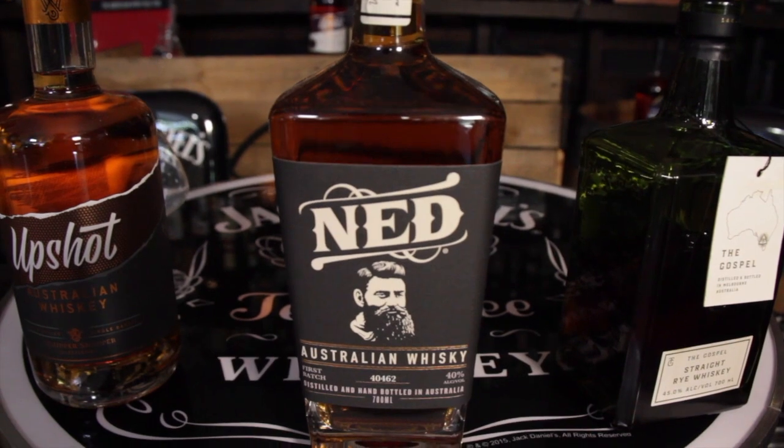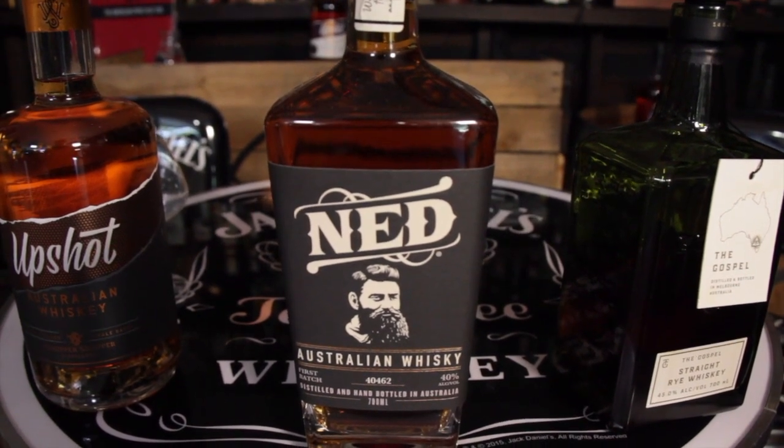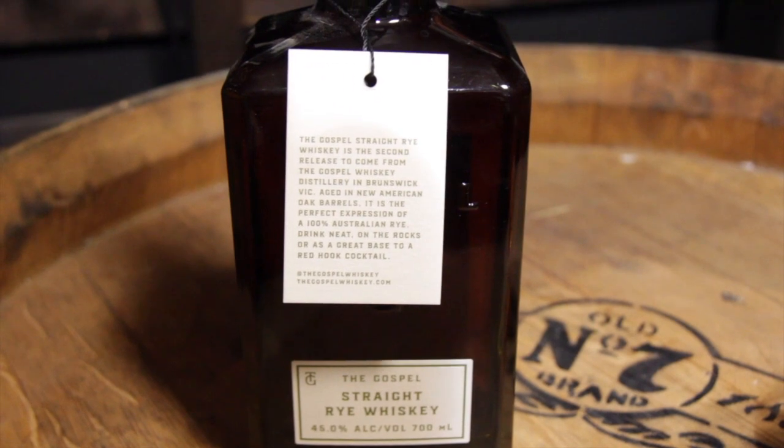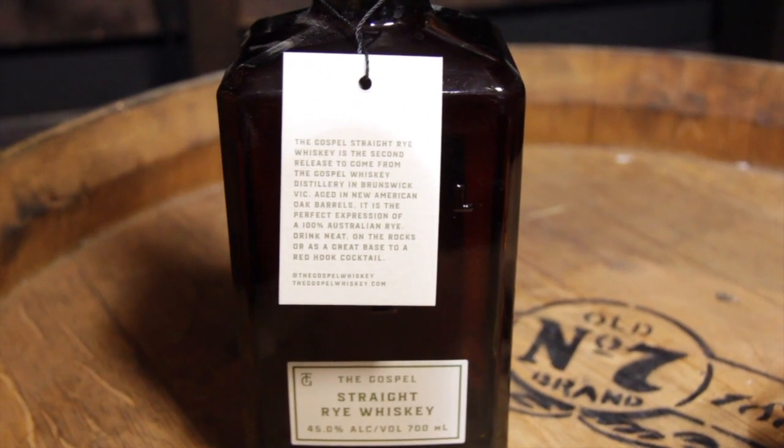This is for Australian viewers, I guess. $60 for the Ned, which is a blend, $60 for the Twofold, which is also a blend of malts. Then we've got Solera rye, so about, I think, 80, 90. And the upstart Australian whiskey from Perth, the Whippersnapper, that's $100. So we got Melbourne, Perth.